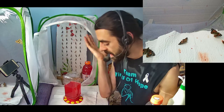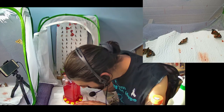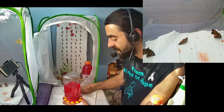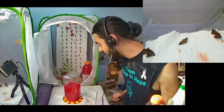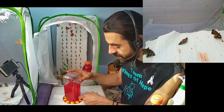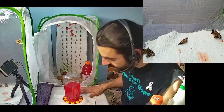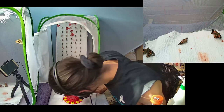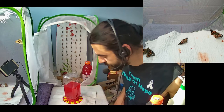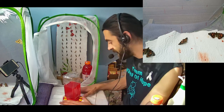Okay. I think we're ready. If I were to tip it a little bit, you can see the liquid rises up to the hole. So if I were to keep tipping it, it would spill out. Okay, the problem here is there's a lip that they can fall under. So that's the trouble. Is there any way? Anything.